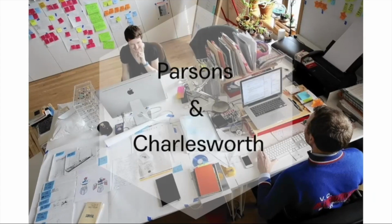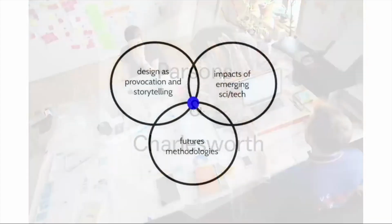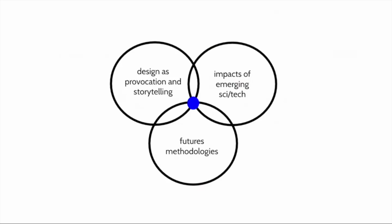And the work we do now combines our design backgrounds and often results in speculative objects that encourage reflection upon particular subjects such as death, happiness, survival, climate change, or the future of work. This Venn diagram here illustrates where our areas of interest currently lie.